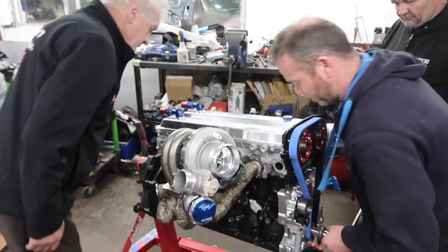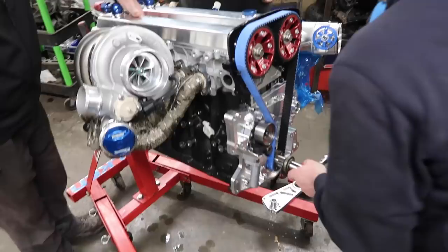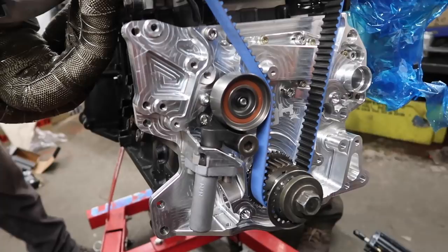Our first turnover. Sexy. That cover is just unreal. A lot of parts, not much time. We'll get there. Very excited.